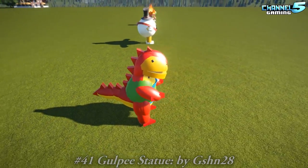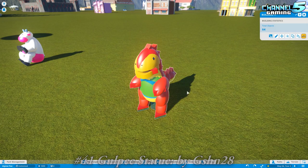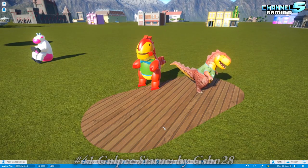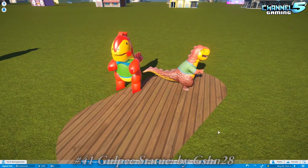Really amazing how you get these details and get the characteristics with such small pieces. 64, I mean, these are the size of characters, I believe. Let's actually do a comparison here. Look at that. Almost the same size. Very impressive. I also did a Gulpy.